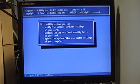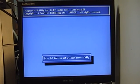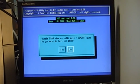So I'll go ahead and run the utility here, and you can see that it says what it is, says what it does, and when I press enter, it will actually go ahead and perform a number of fairly boring tests to check the hardware for sanity and make sure the basic configuration is good, that no important resources needed by the card are being stomped on by other hardware.